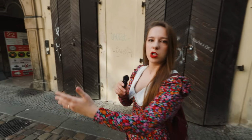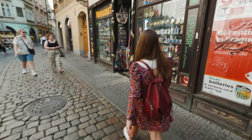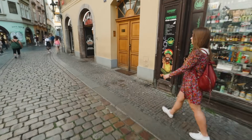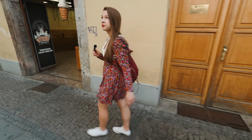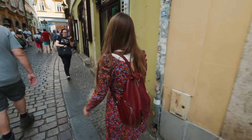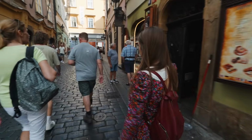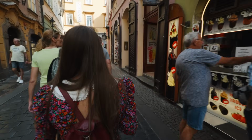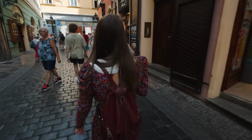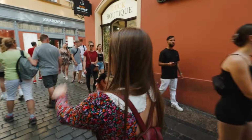We are now leaving the quiet streets of the Old Town and joining the hordes which are marching to the Old Town Square. Let's go. Every time I'm here, I notice that the street has gotten more obnoxious. Actually, maybe we'll have one little stop over there. Let's take a look.